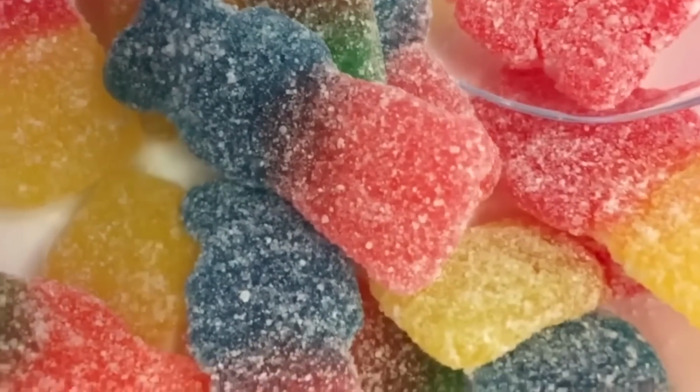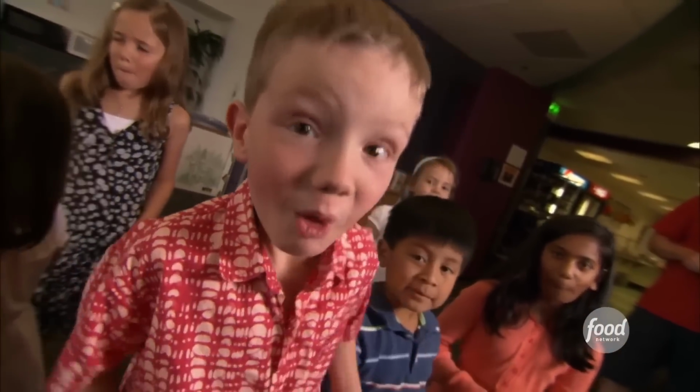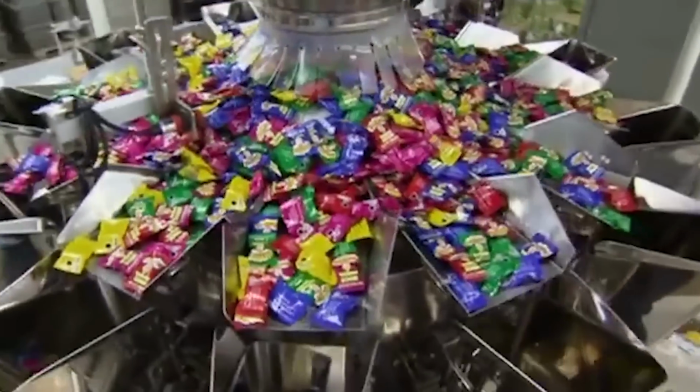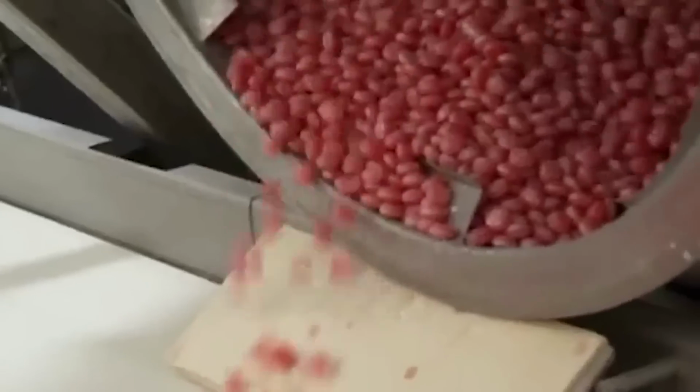This method is the reason why when you bite into a piece of Sour Patch Kids candy or a Sour Punch straw, you get that sweet sensation with a bit of pucker all at the same time. Making the candy in a way that brings sour flavors out right on the surface helps deliver the super sour flavor consumers want, and manufacturers are using more acid to make it happen.